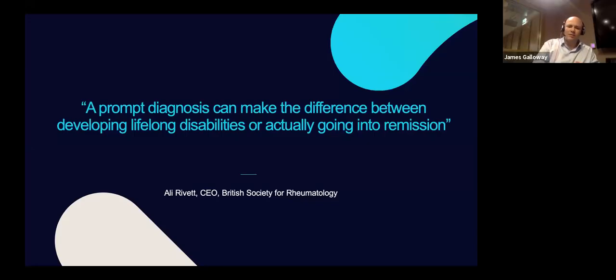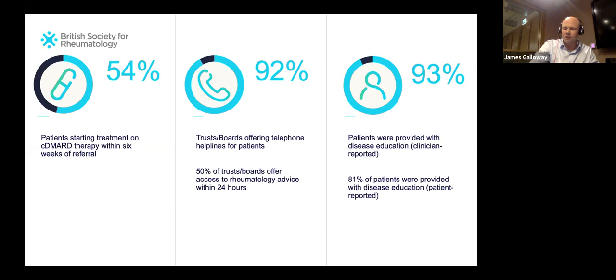And I like this slide. It was from Ali Rivet, the chief executive of the British Society for Rheumatology, highlighting that prompt diagnosis is crucial in inflammatory arthritis, and it makes the distinction between people who will go on to develop long-term damage and remission. But perhaps even more important than prompt diagnosis is prompt treatment initiation. The left-hand column here is how many people started on a disease-modifying drug, so started on specific treatment for rheumatoid arthritis, within 6 weeks of the hospital receiving the referral. And that number's better. That's over half of people, 54%.